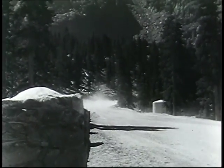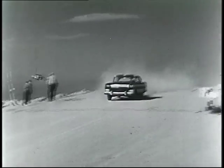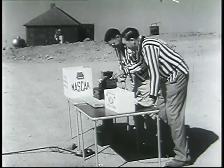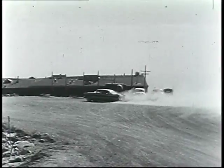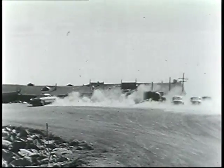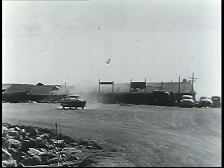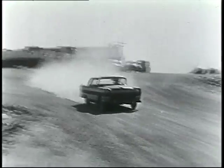Duntov broke several records in the 11,000-foot climb. His 2-door Bel Air finished with the best time, just over 17 minutes. This time was 2 minutes faster than any Ford had ever achieved. The publicity was great. New ads trumpeted the Mighty Mouse. But this only spurred the competition.